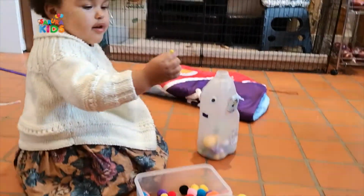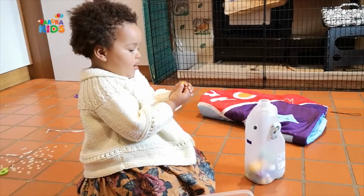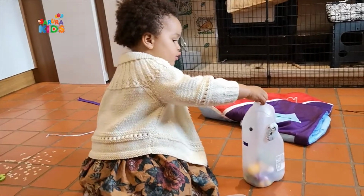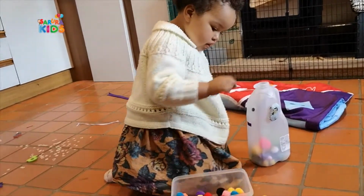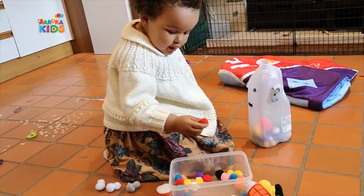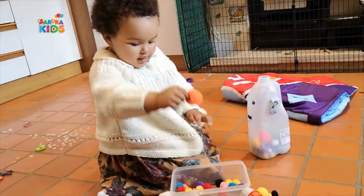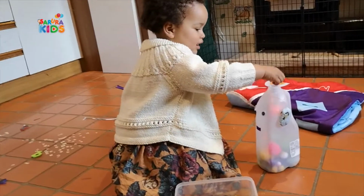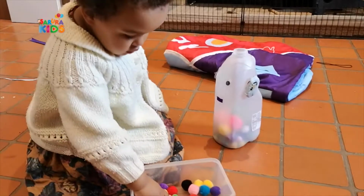Ooh, what colour is that one? Yes, that's a yellow one. It's a very small yellow one. And a pink. Ooh, a big pink one. Oh, show Mummy that one. That's a big orange one. Mr. Googly Eyes is starting to look very colourful now.